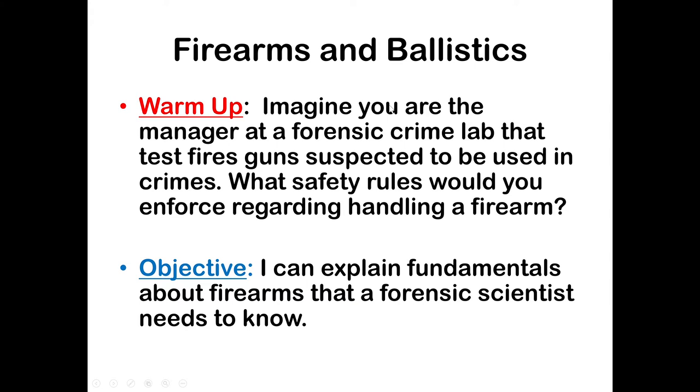Okay, so we're going to begin with the warm-up. I want you to imagine that you're a manager at a forensic crime lab that test fires guns suspected to be used in crimes. Well, you're the manager, so what safety rules would you enforce regarding handling a firearm? It's your job to keep everybody safe. What would you do?